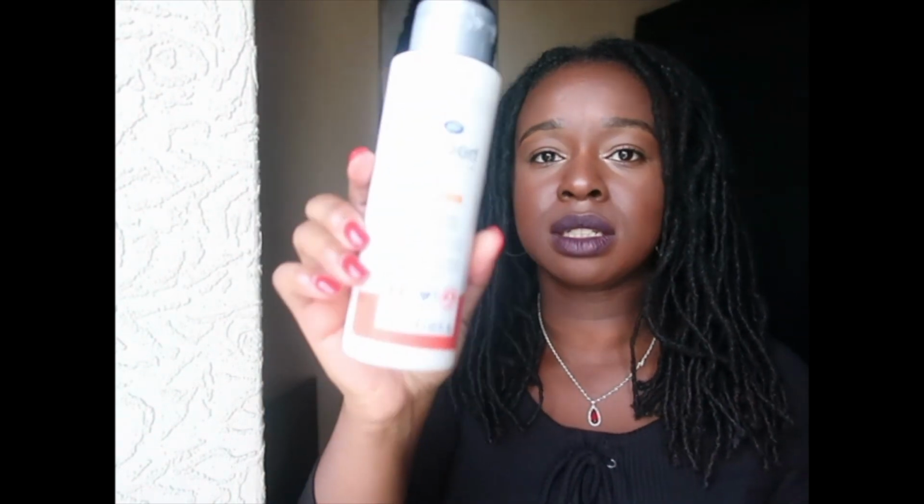You lot know I've been banging on about Osmo Detoxify shampoo. I've been using Osmo a lot of the time over the years, for a good couple of years. I can't even tell you for how long, but even though I've been using Osmo for so long, buildup was still in my locks. So upon doing research, I came across this brand.